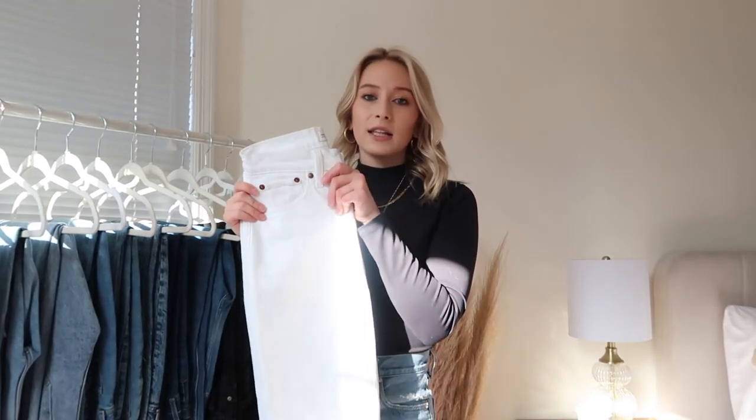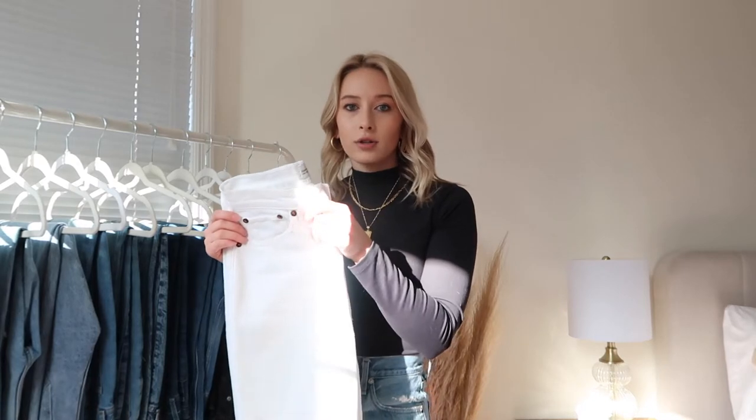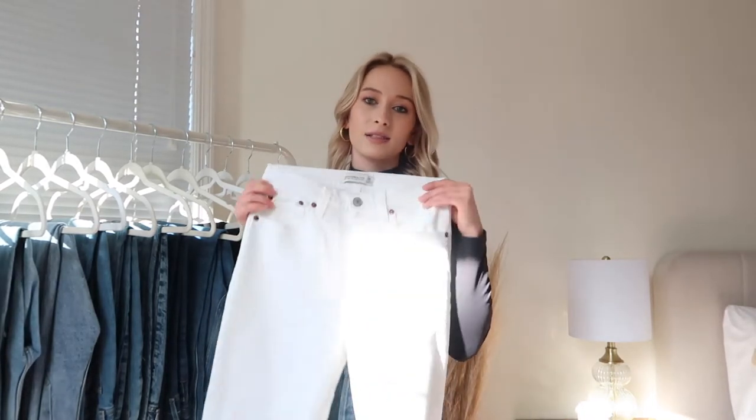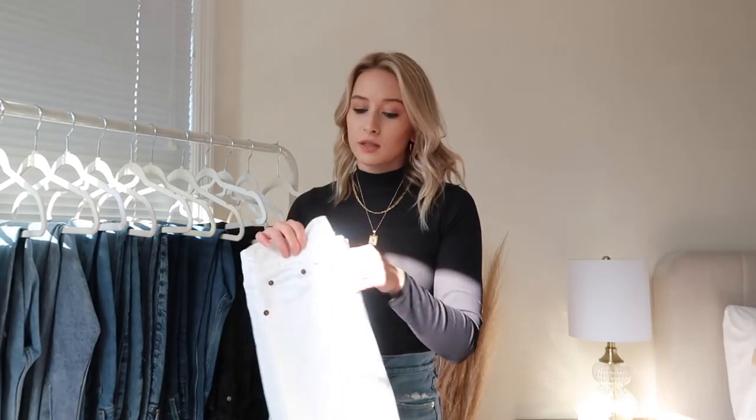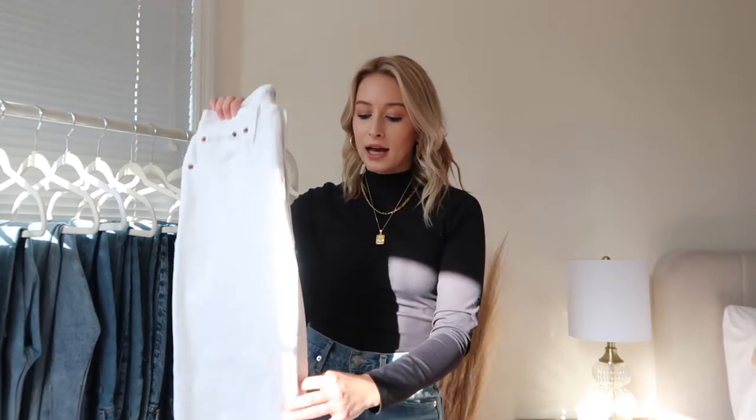And these specifically, I have a size 26, and I'd say they fit true to size for me. Like I said, I am kind of in between that 26 and 27. I really can do either. It just all depends. So these fit true to size. All Abercrombie jeans fit true to size, in my opinion, and that is what I always recommend to anyone who is purchasing.